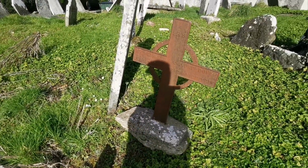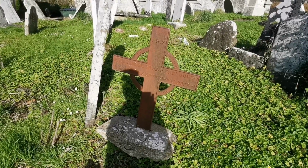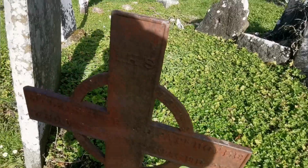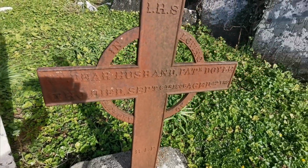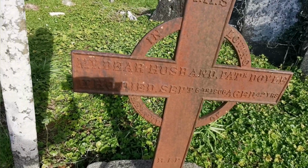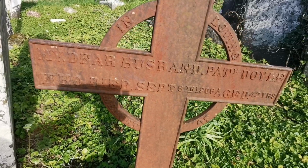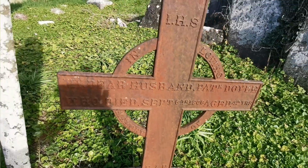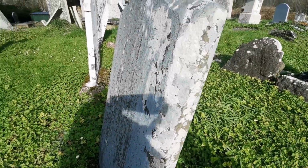This one is moved. I don't know why it's left there now. Whether it was supposed to be there or not, I'm not sure. But it looks like it was moved. I'll try and get out of my shadow and read this one for you. My dear husband, Patrick Dial, who died September the 6th, 1906, aged 42 years old. The old Iron Cross on that one.